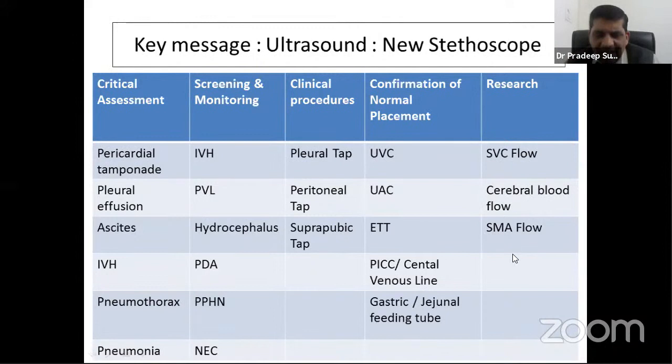So I would say that the young ones should get involved in research now. Once you learn these things, shift towards research and multicentric trials, because in India we have a lot of potential. So with this, I think I'll stop here.